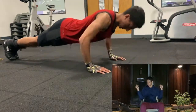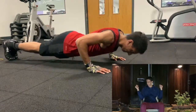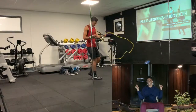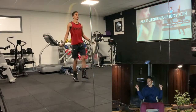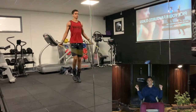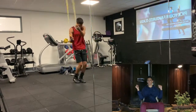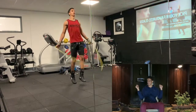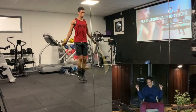PR chest press with dumbbells. I don't know. I don't go for PRs on dumbbells. Probably like 25 kg on each for 5 reps, I guess. I don't know. What else?